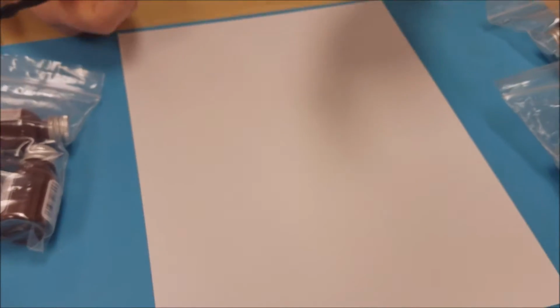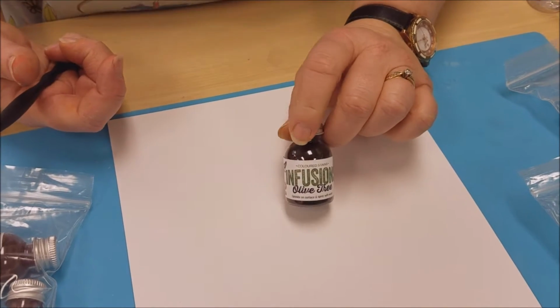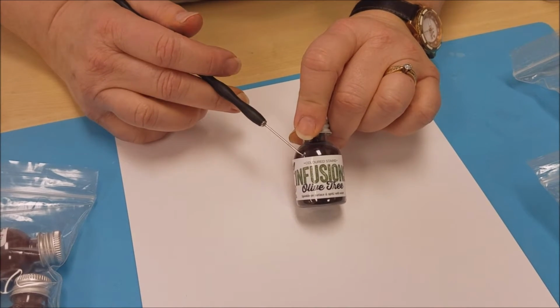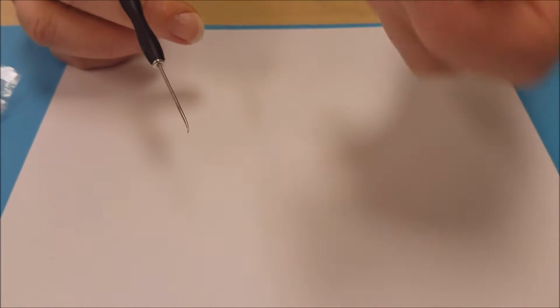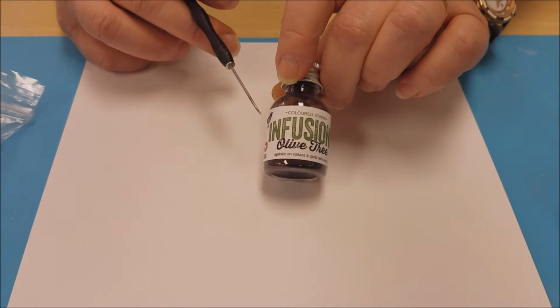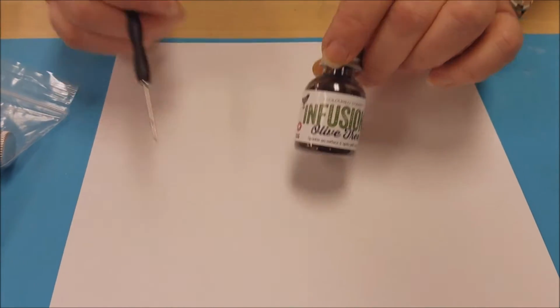So the Infusions are a dye powder, but a dye ink powder. What makes the Infusion particularly unique, apart from any other powder on the market, is that it actually has walnut crystals in it. And the fun part about that is walnut crystals dissolve at a different rate than the dye powders. So you'll have to wait and see what it looks like.